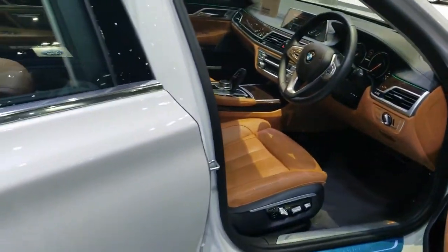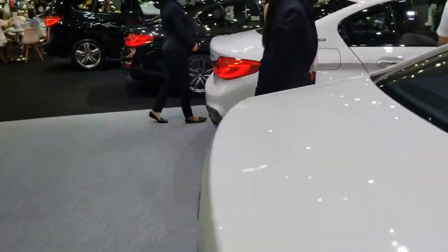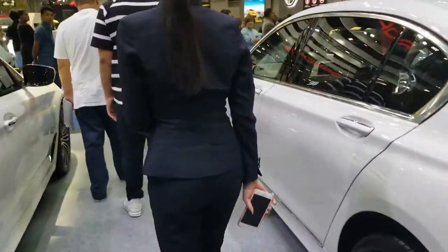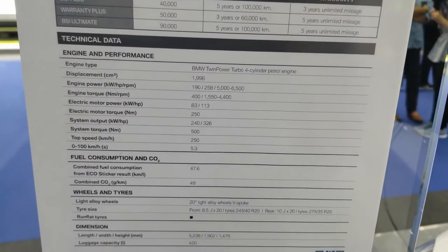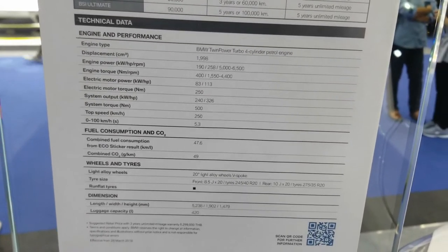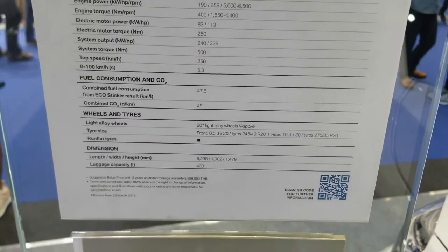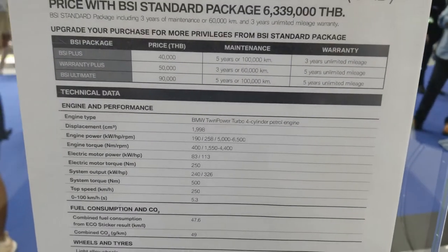Now these are the powerful cars. Not like the MG with its 112 horsepower and the sedan that had only 106. Very depressing. 258 horsepower at 5,000 to 6,500 RPM. 400 torque, that's a lot of torque. So it is an electric and gas powered car.